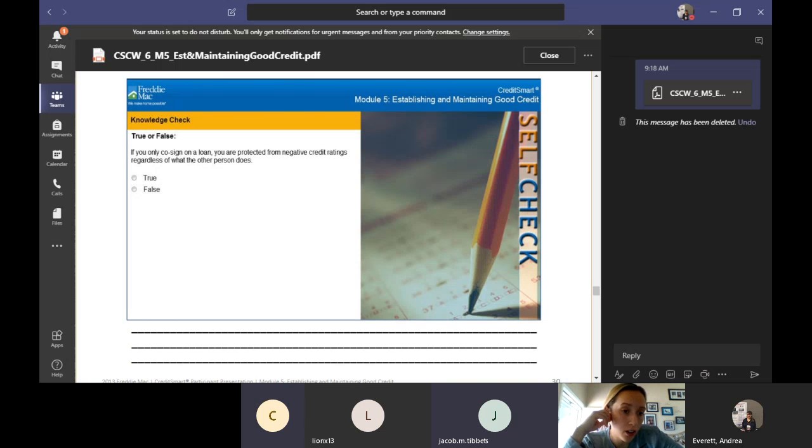If you only co-sign on a loan, you are protected from negative credit ratings regardless of what the other person does. True or false? False. Kira? False. Good, good. If you co-sign on a loan with a family member or friend, both parties are held completely responsible for the payment. If the person for whom you co-sign misses a payment, both of you will receive the same negative credit ratings, okay?